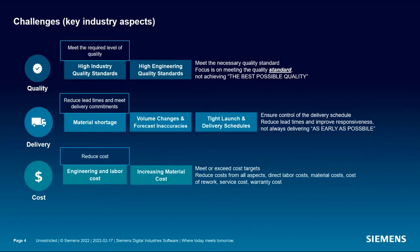Do these challenges sound familiar to you? Have you ever had an opportunity to face those issues in your field? For me, it was an everyday job. Working in the aerospace industry, it's all part and parcel of it.